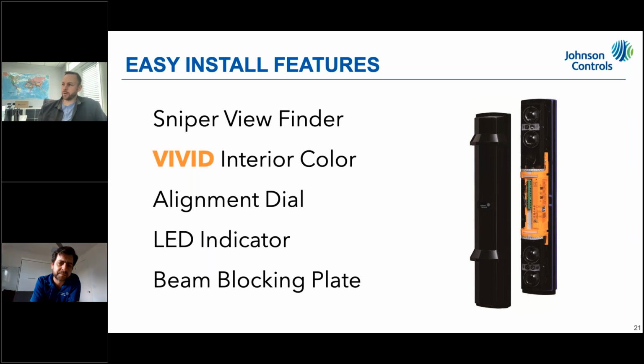So very awesome detector, and it has beam blocking plates. So you can actually block either the upper 2 beams or the bottom 2 and get double the battery life out of it. So you can get, I think, up to 10 years, 6 to 10 year battery life, if you have, I believe it will do 4 batteries in each side.